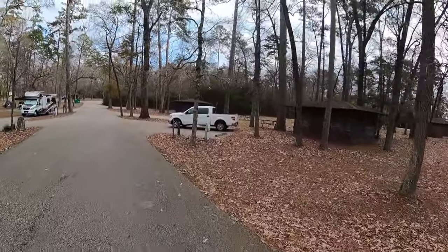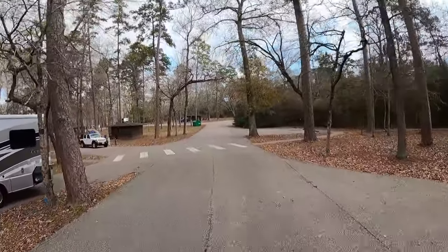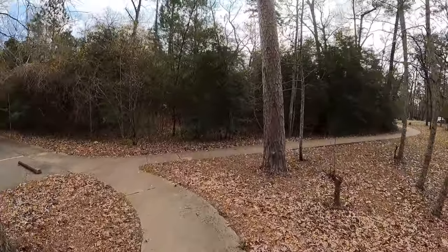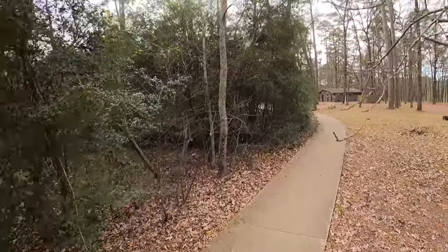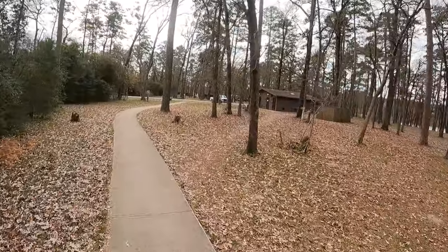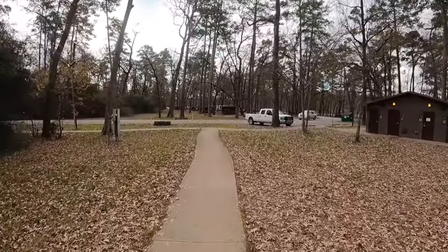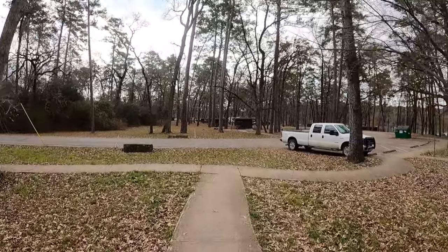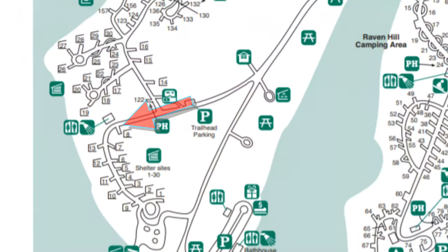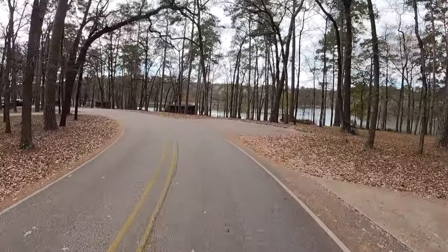Cabins. They do have air-conditioned cabins if you don't want to sleep in a shelter. So we're going to take a little shortcut right here and bypass some of the paved road that we've already visited. Back over on another screen shelter loop. Had to throw up a map for you so you can see where we are.